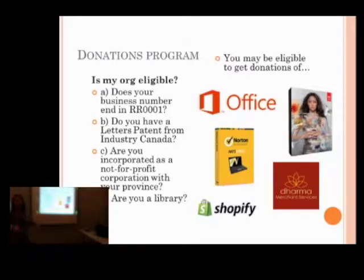Our technologies program is exactly what it sounds like. We get donated or discounted software from big names like Microsoft and Adobe. We also have other things like Shopify and Huddle, and we give it to nonprofits at a discounted price or donated. And we do this as a group of, right now, 6 people, so we are a small-time operation. We do charge a small administrative fee, but it's really small compared to retail prices.